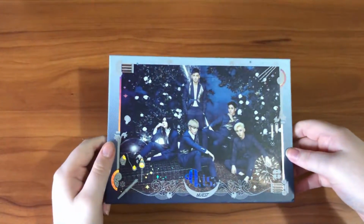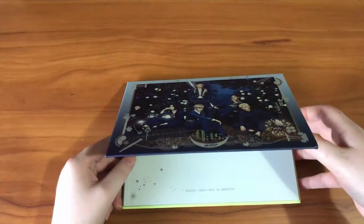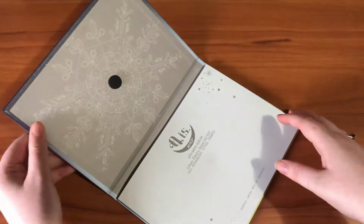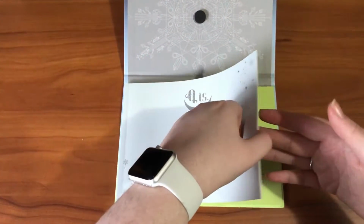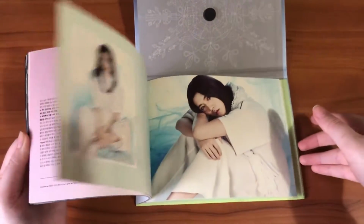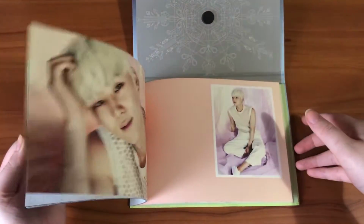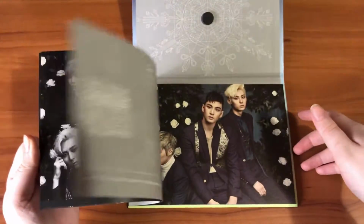So next we have Q Is. This is their 5th mini album, I think, and again, this is just where their music starts to get really, really good. This album is totally unmatched, I feel like, even to this day. First of all, these photos are gorgeous. But every single song on this album is so, so good.